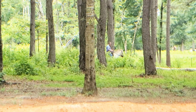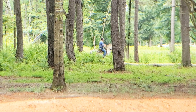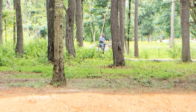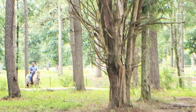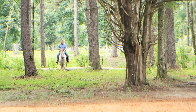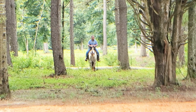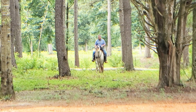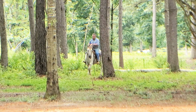See if he'll walk over this log here. Oh, nope, we're going right. He's looking at more cows out there in a pond. He's not wanting to steer. I changed bits. We've been riding him in this bit a couple of rides. There we go. I was ready to take a hold of his face because last log we went over, he kind of hopped over in the back end.